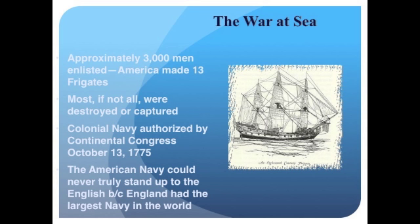Now, the colonial navy was authorized by the Continental Congress as early as October 13, 1775. Even though it was built up throughout the war, it could never stand up to the British Navy, because the British Navy was the most powerful navy in the entire world. The colonists essentially needed the help of France in order to stand up to the British.